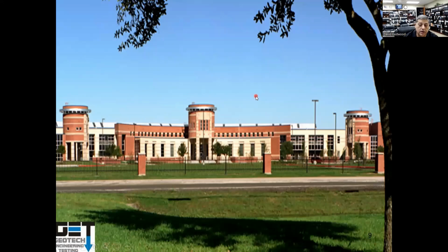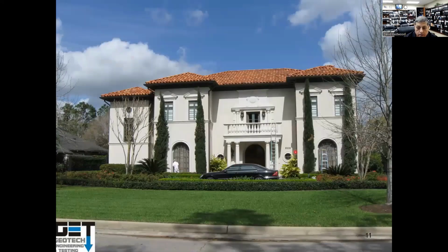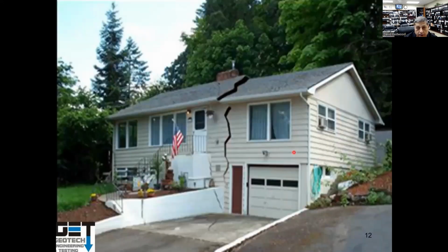So what we're talking about here is all kinds of projects. Could be a school project. This is City of Houston command station. This is on Wellcrest. The whole bottom of the floor slab has come up and the walls are bowing. It's been fixed now, but that was a few years ago. This is residential projects, foundation problems. This is a typical crack on projects.